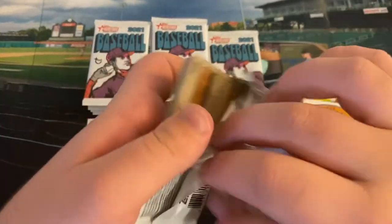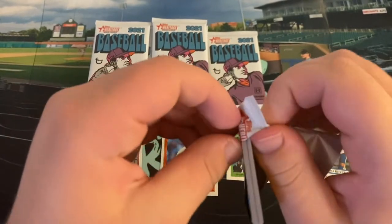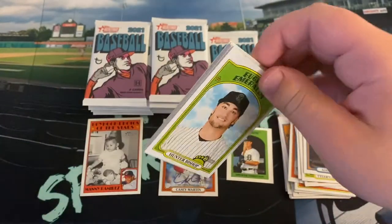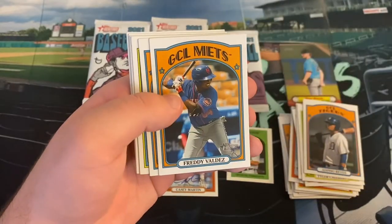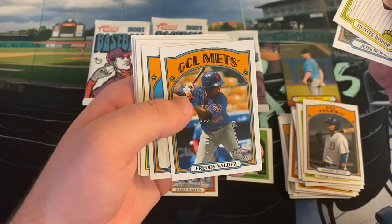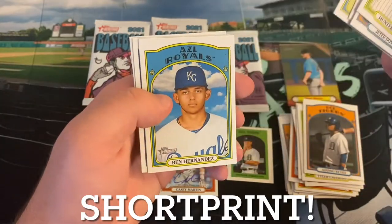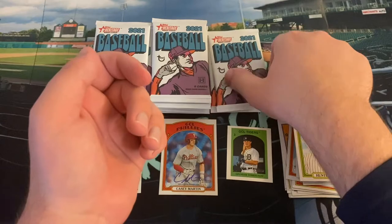Heritage packs continue to not cooperate with me. This one decided to open atrociously. There we go. Eugene Emeralds on the front, looks like Hunter Bishop, San Francisco Giants action. Judah Downs traded, already talked about how he was incorrectly pictured for him there. GCL Mets, Freddie Valdez was traded to the Red Sox as part of the Andrew Benintendi trade. Marco Luciano, Alexander Vargas, Ben Hernandez, Zach Daniels, and PCA Pete Crow-Armstrong.